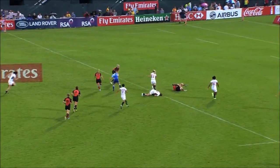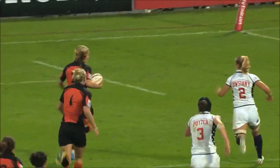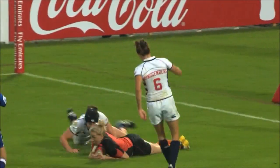Breakaway opportunity here. Ball might have been touched by the US, so here's a real chance here for Linda Franson. Oh, she's done well. A lovely little run around there.